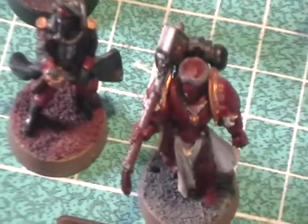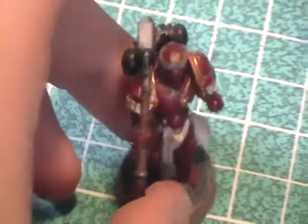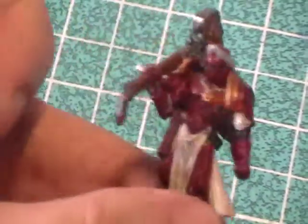Let's bring this guy into the fold. This is a conversion I did with the Emperor's Champion model and a Thunderhammer from one of the Masters of the Chapter. What comes to mind when you see this guy? His name's Henry, by the way. So what comes to mind when you see this model?